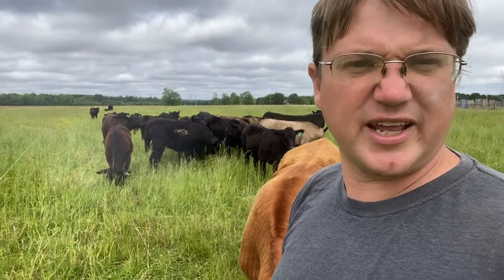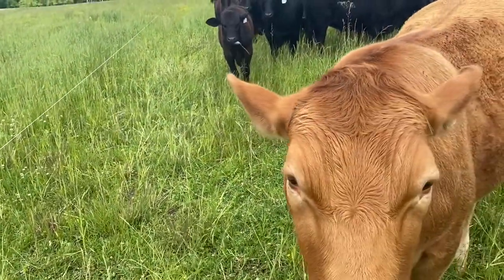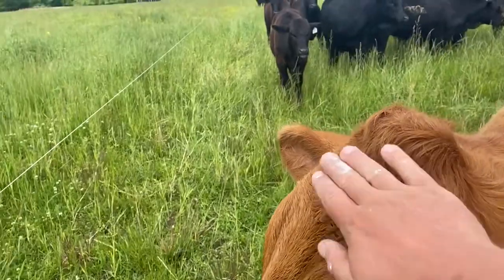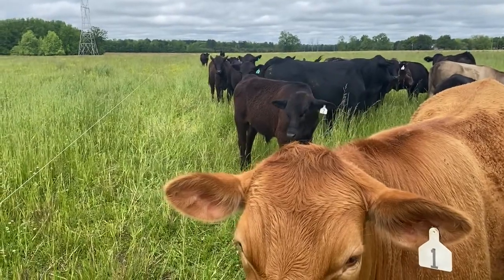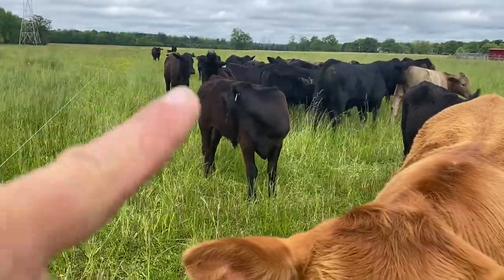I'm going to reverse the camera and allow you to see a little bit of a difference between the forages that we're producing here. I'm standing in the same spot as I was a moment ago. You can see Buddy right here, number 1, and then there's the bull, and then there's the little steer calf, Bo, the second bottle calf that we raised.